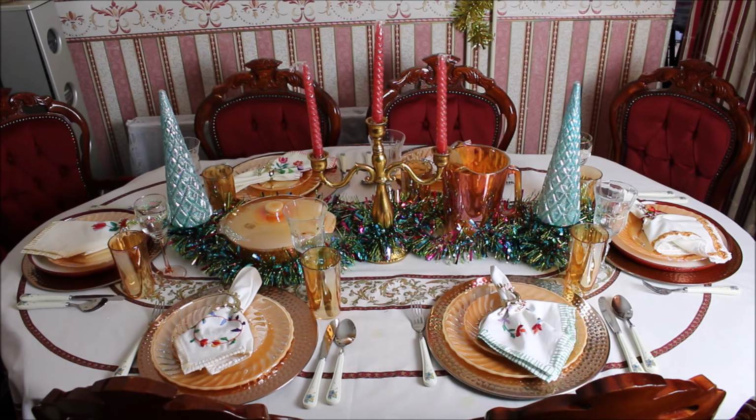Tablescape number two, of which you'll see the table setting is gold and silver and red. I hope you will enjoy seeing the difference between the two tables.